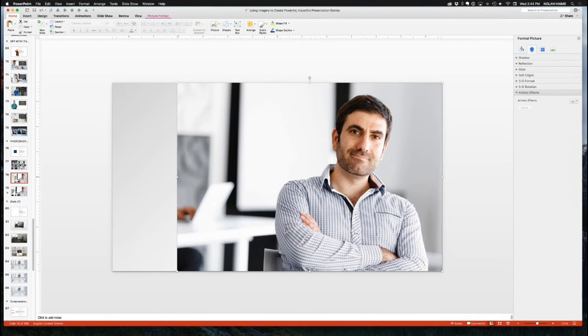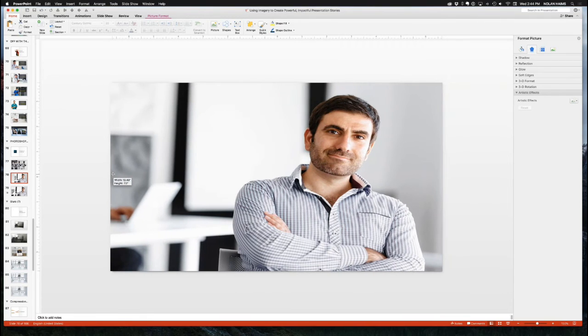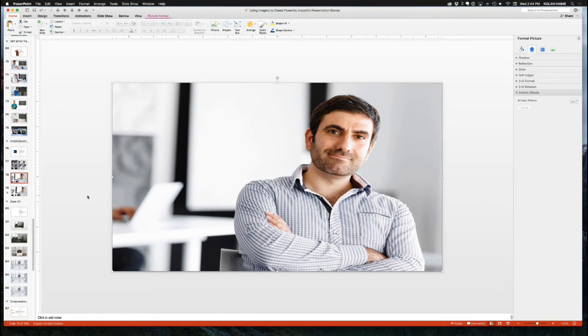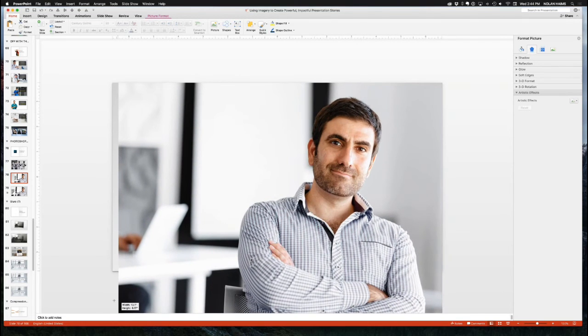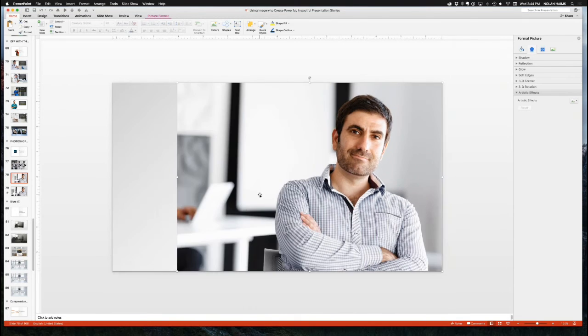So can I stretch him all the way over? Yes, I could, but he looks really bloated and awful now, so we don't want to do that. Can I crop him in and make him bigger that way? Sure, but then he starts to really overpower the slide, and we don't want that. What I'd really love is for this photo to extend. I'd love to see more of the photo here, but it doesn't exist. But we can force it.